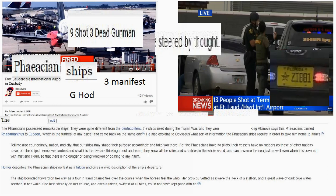This is jihad, but it has nothing to do with the Arabs. Terrorism, there is no terrorist. There's terrorism. It's a condition of terror. It's like Buddhism. It's a condition of the Buddha. You know, it's what it's about. And so that's what all of this is about. It's about trying to steer humanity in the direction of being under fear.